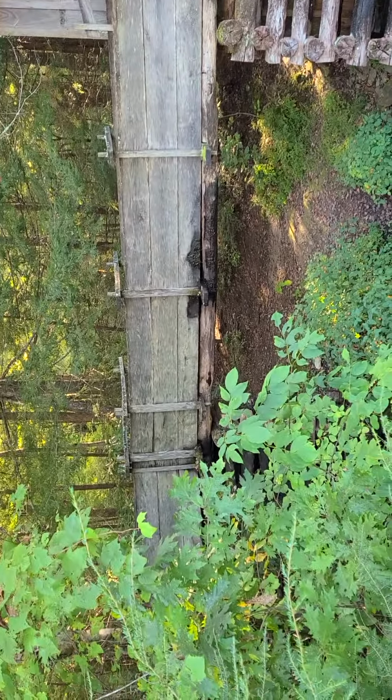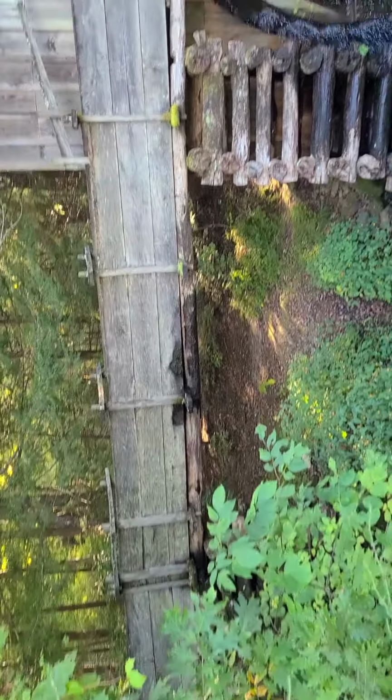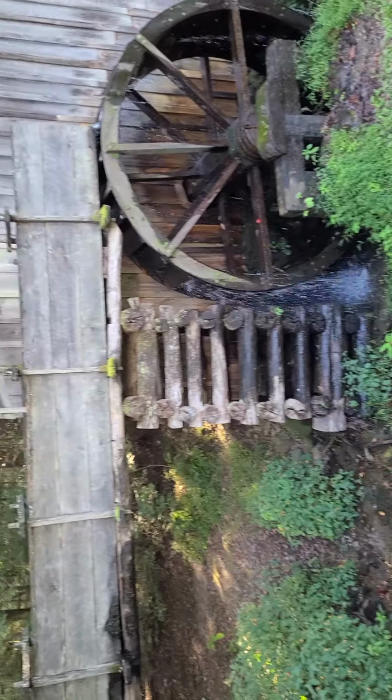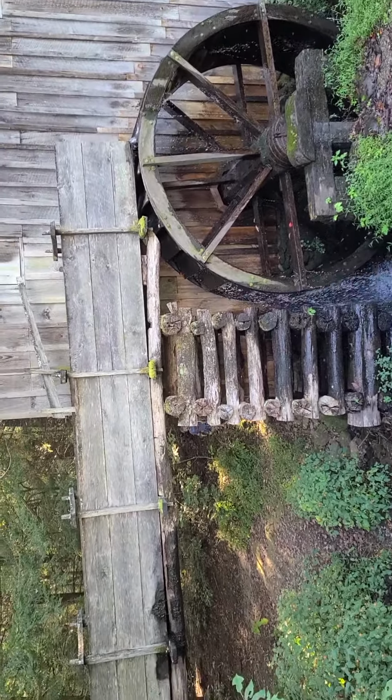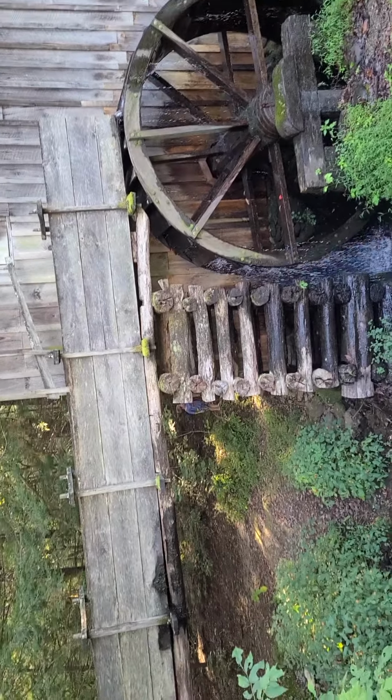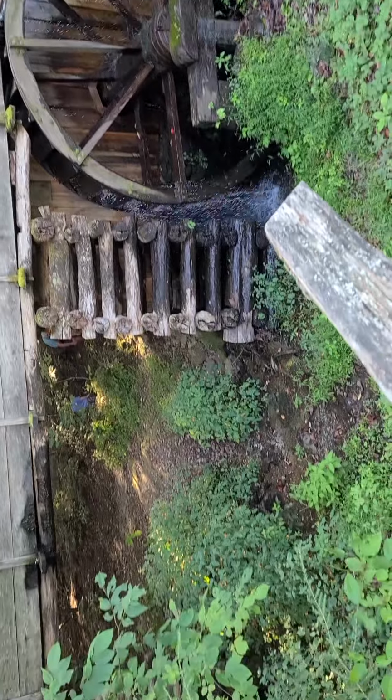You can see that waterway is completely supported by all this cribbing right here. All these logs, little short logs. I just think the way they built all of this is, to me, pretty amazing.